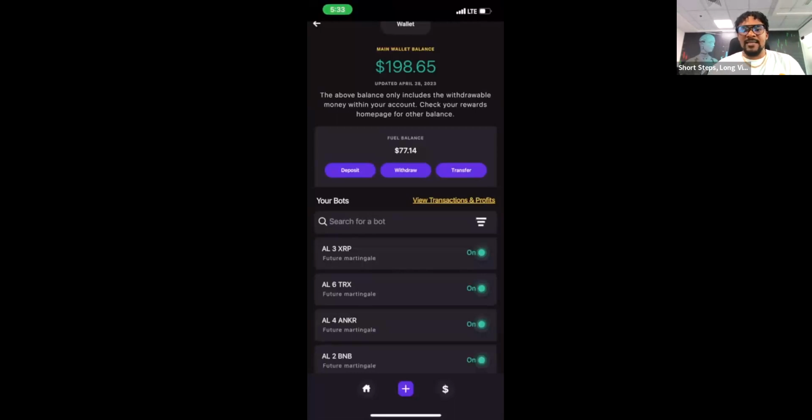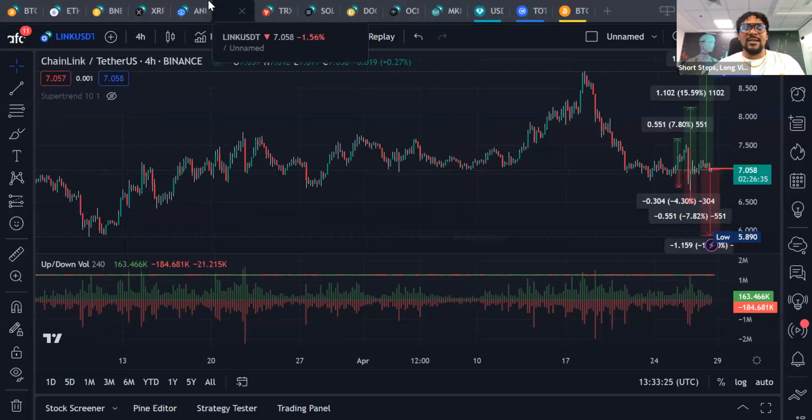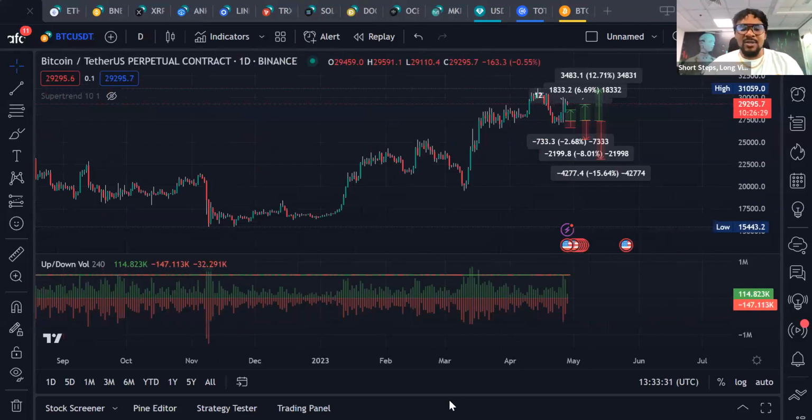That is amazing. Once again, back to the chart. We're going to be sending all of these markets again for anyone who did miss them, all of the setups once again, so you can directly take those setups.